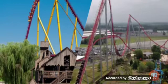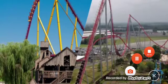These are two B&M hypercoasters that have similar stats and are both located in the Cedar Fair chain. And today we are going to be looking at which one comes out on top. So, without further ado, should we start?